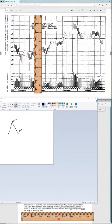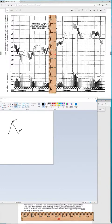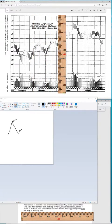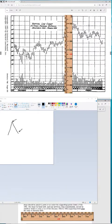So what happens? You test the breakout bar. When you test the breakout bar, that's where you want to see if buyers are still there, and obviously they are there. So markets tend to test breakouts and breakdowns. After that, the market rallies up, it absorbs here, and then continues.